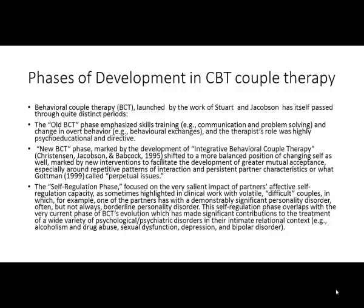Then the next phase, and that was dominant for most of couples therapy, and it influenced quite a lot of couples therapy, even through to today. A lot of schools still use the idea of skills training for couples. They haven't got the basic relationship skills. That's where a lot of marriage prep focus on that.